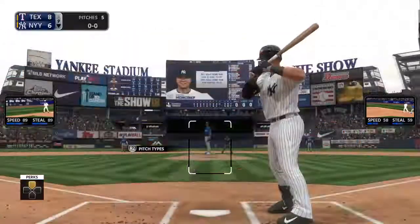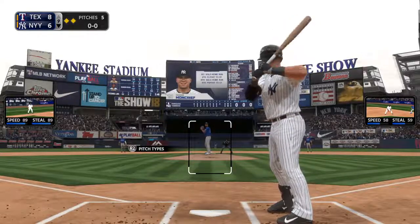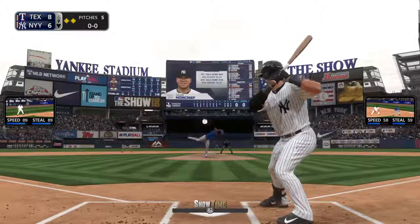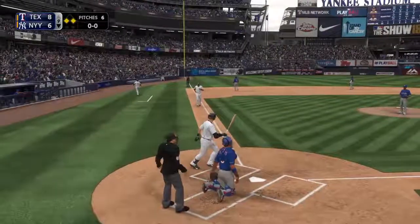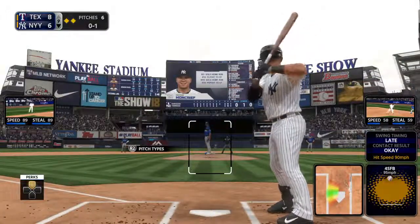Striding in, number 19, and they're runners at the corners now. First pitch on its way. Down the left field line and deep. And they do, in fact, let it land foul. Very smart.